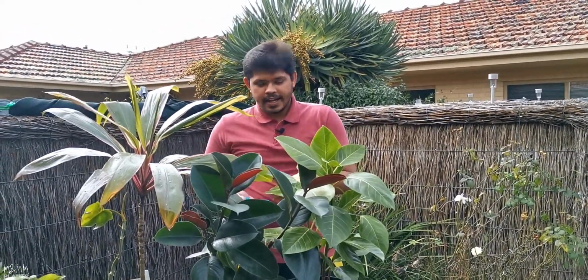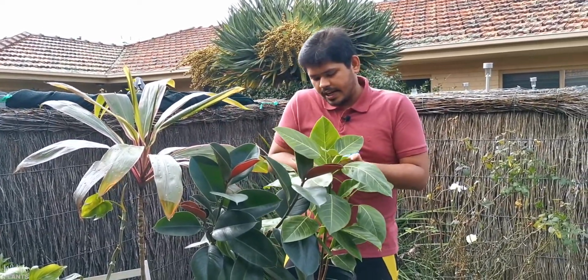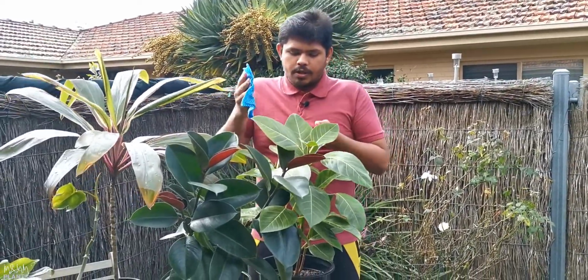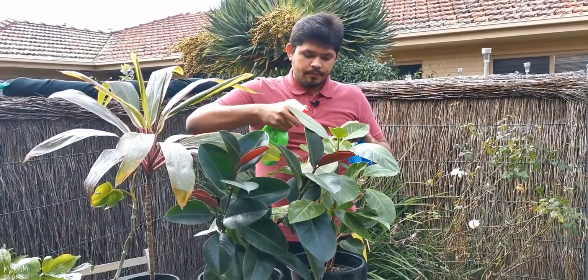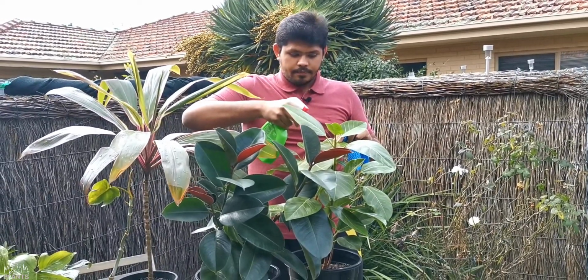So the leaves will be cleaned, and obviously I'm giving them that liquid, the pesticide, which will kill all the mealy bugs or spider mites. But please make sure that you're doing it in the bottom part of the leaf as well. And as I mentioned, for the stem, you should straight away spray it on this stem.